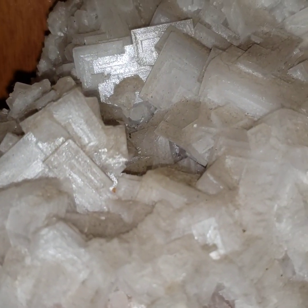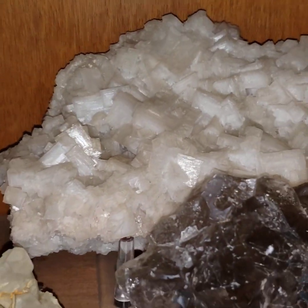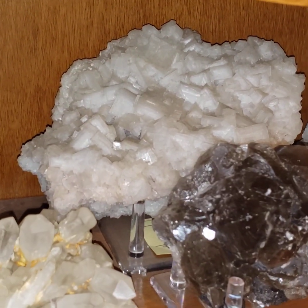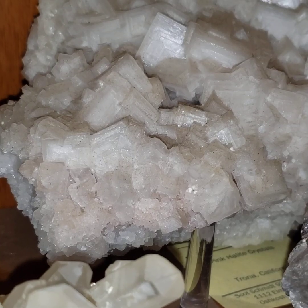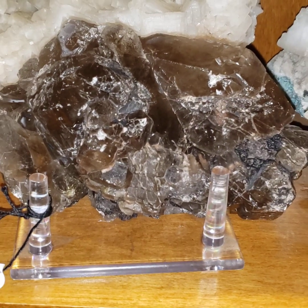And you can see these really crazy cube-like configurations. That comes from California. And believe it or not, halite is basically salt. So if I wet this mineral, it would melt. It would actually melt. Over here we have another weird smoky quartz.